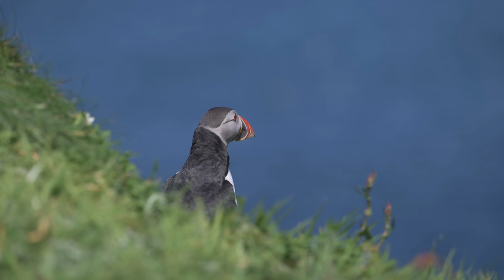However, the reason we've come back to this area is there's lots and lots of bluebells here. And I wanted to try and get some photographs of the puffins through the bluebells. I've got them through the pincushion flowers, those lovely pink flowers, and I wanted to try and get them through the bluebells. So that's why we've come to this area.